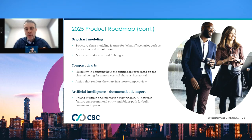There's also a nod there to compact charts. So if you have an org chart where you have, let's say, a whole series of entities that fall under one owner, and maybe it's creating a bit of a horizontal view, and you want to make things more compact and take advantage of the page more, so to speak, we're going to create some on-screen capabilities to further manipulate the layout of the entities within the org charts themselves.